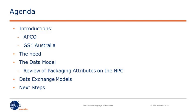Then we'll spend a little bit of time looking at the different types of data exchange models that we could consider. You're welcome to think about these, reflect on them, and then provide feedback later on, as today is more an opportunity to get the information and start reflecting on it. And then, as I said, we'll have some time for next steps and sharing questions and answers towards the end of the presentation.